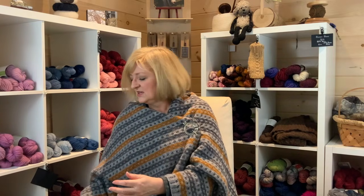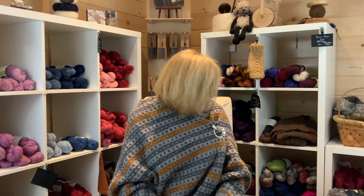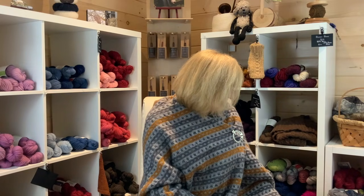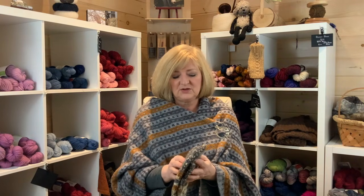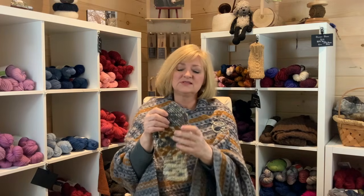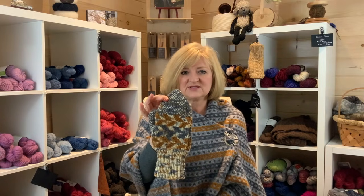And then she worked on some more mittens as well. So she had some of the Scotch on the Rocks left from the beanie, and she made a pair of the solstice mitts with other ends that she had from other patterns. So the solstice mitt pattern is from Saltwater Gifts. This is one of the patterns in Saltwater Gifts.